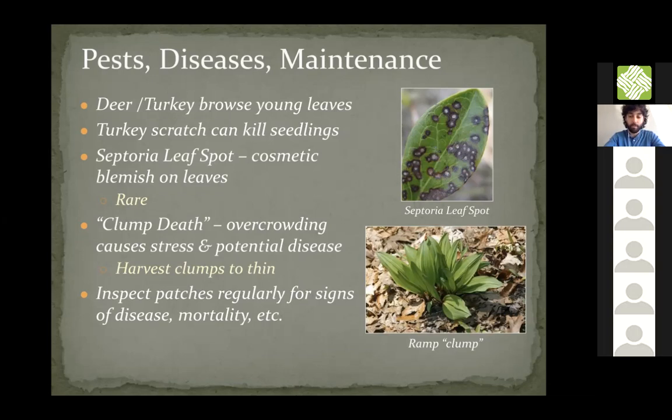A bigger issue that they do suffer from is, in quotes here, clump death. We talked about how ramps can reproduce asexually. And when they do that, that new bulb is immediately next to the bulb that it separated off from. And so you get this clumping like you see in this picture here. This is not necessarily a huge problem, but it can stress the plant out. It can also create conditions where moisture can pool between the bulbs, and so you can get some fungal die off. A great way to deal with this is to go in and harvest a portion of those ramps and free up some space. Then over time, they're going to continue to vegetatively reproduce and fill in the space. So I would target those clumps when you're thinking about harvesting.